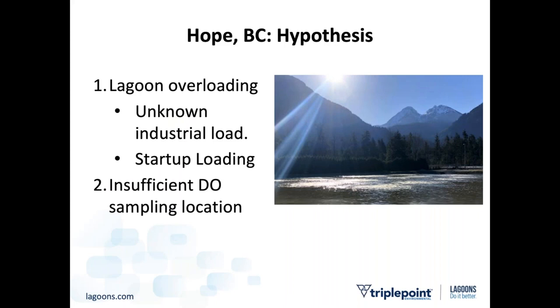One thing was we felt like maybe it was a little bit of overloading. Maybe there was a lot of BOD coming in. And they didn't have any good influent BOD measurements. The trouble with measuring influent BOD is that in order to do it, you need a 24-hour composite sampler, because a grab sample is typically not accurate.